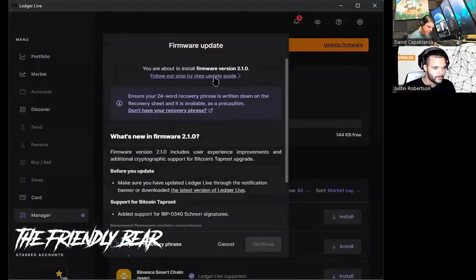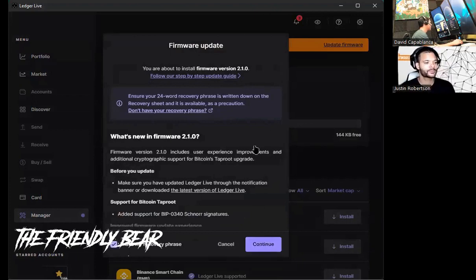And the actual Ledger, it says settings and a plus number. Do I do anything there? Okay, I have my recovery phrase. Yeah, I guess I gotta.